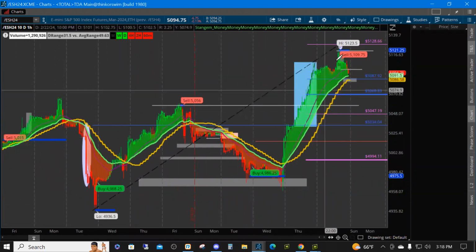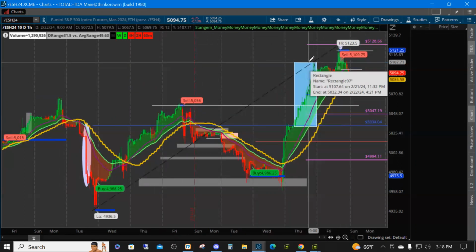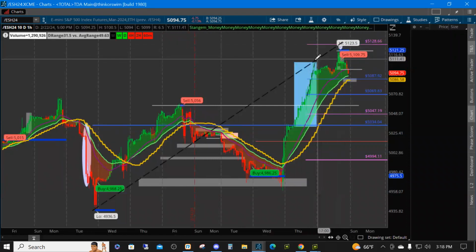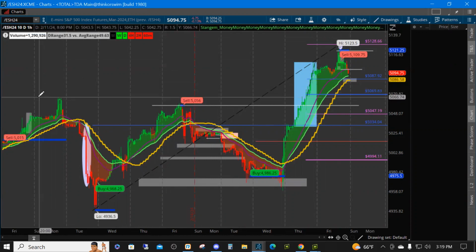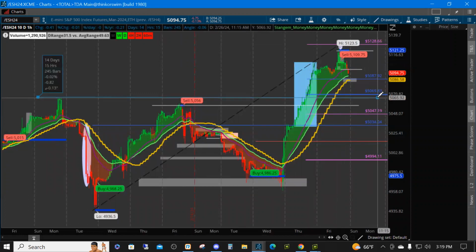All right, so this is what we're looking at on ES, right? We had a high, and we're back inside of Thursday's range. I'm going to look at the third peak. Yeah, I know, I'm throwing a wrench in the whole thing. The three peaks, right? Because I'm about threes. And look where we are.